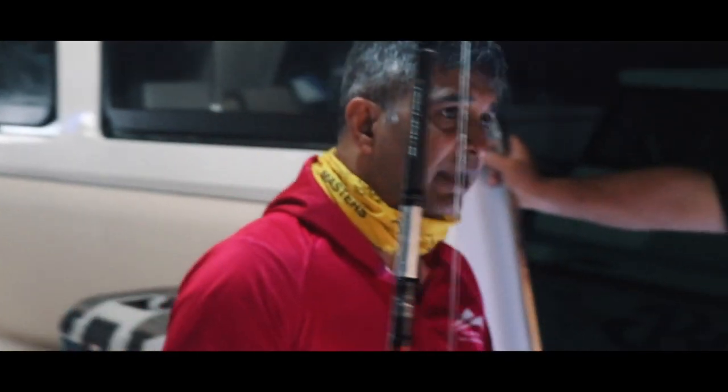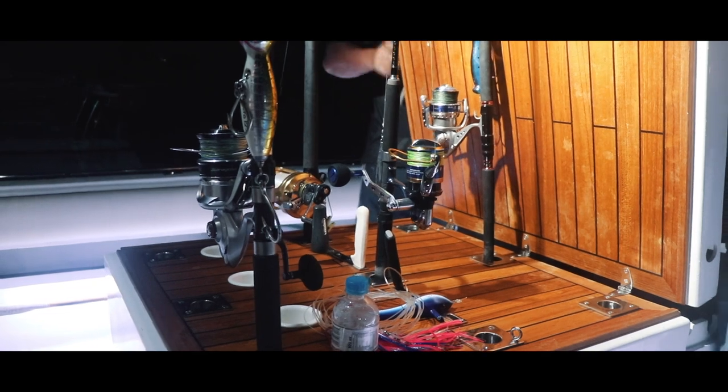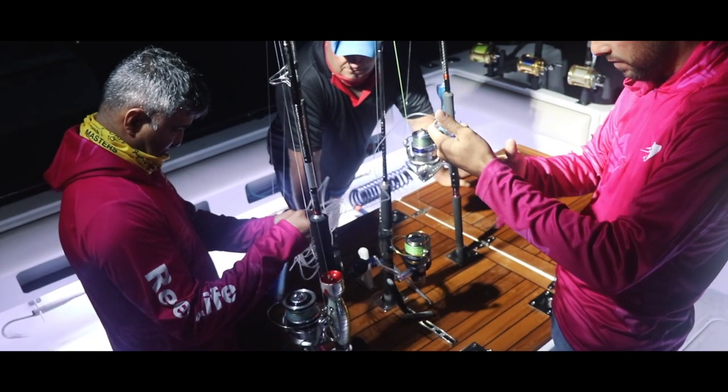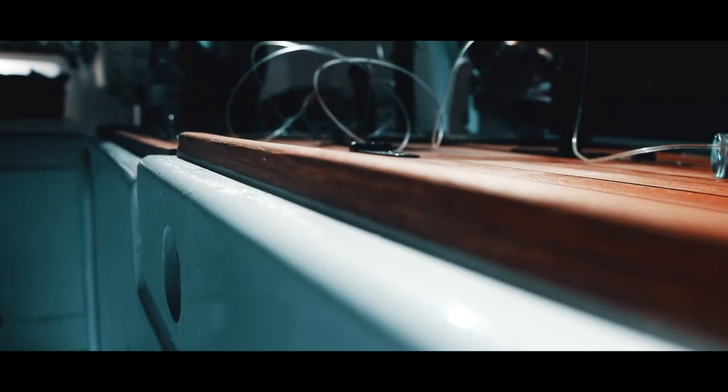This boat was especially adapted for Nish's daughter, Samara, who's made a big mark in fishing already. As most will know, most of the time the results are in the preparation, as demonstrated by Nish, South African Protea angler.